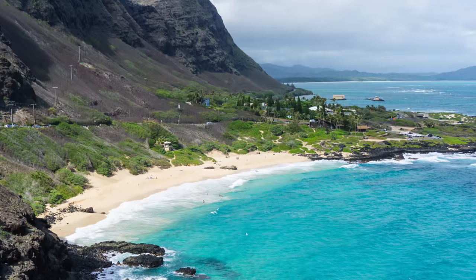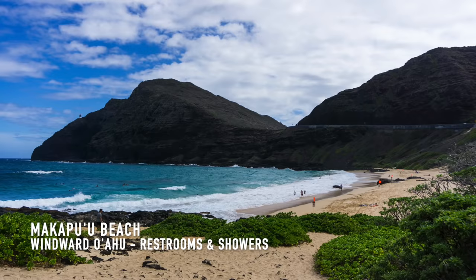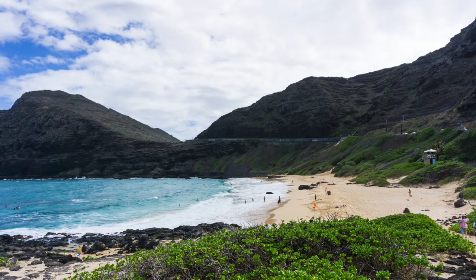At Makapu. Look out, and that is Makapu Beach right there. That's where we're heading right now. This is a beautiful Makapu Beach. Great for bodyboarders down there. You get a nice view of the lighthouse. This is a cute little tucked in beach right here.